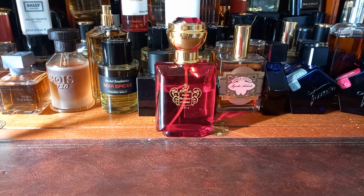But according to Fragrantica, the notes of this are coffee, incense, spices, sandalwood, patchouli and vanilla, amber, vetiver, oak moss and musk. According to Parfumo, the notes are spices, coffee and frankincense, Mysore sandalwood, patchouli, vanilla and vetiver, ambergris, oak moss and castoreum. Again, made by Monsieur Jean Laporte.